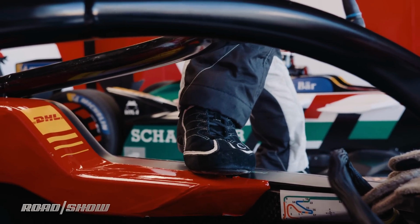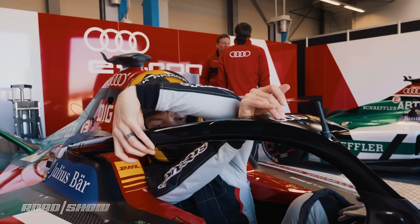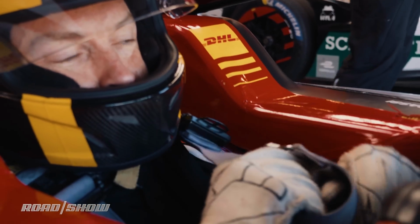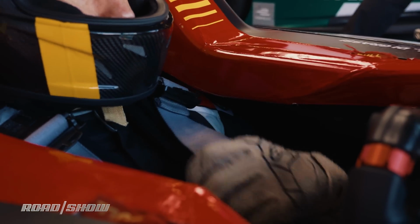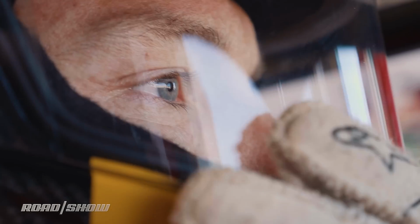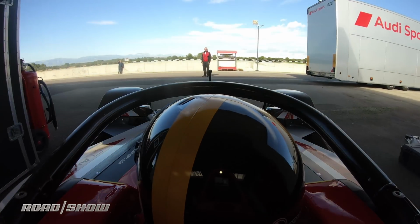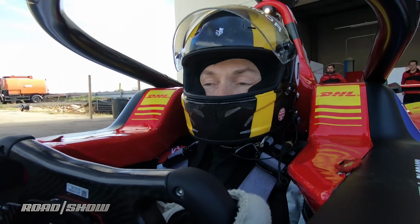And then, the moment I'd been waiting for. I've already said how good I think the new car looks, but of course, none of that matters if it's awful to drive. I could not wait to strap in and find out. All right, time to see what Season 5 can do.